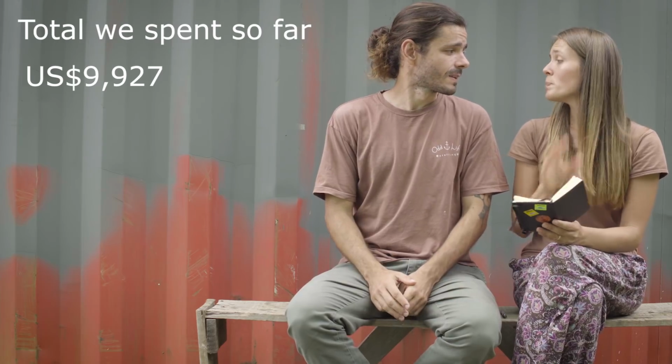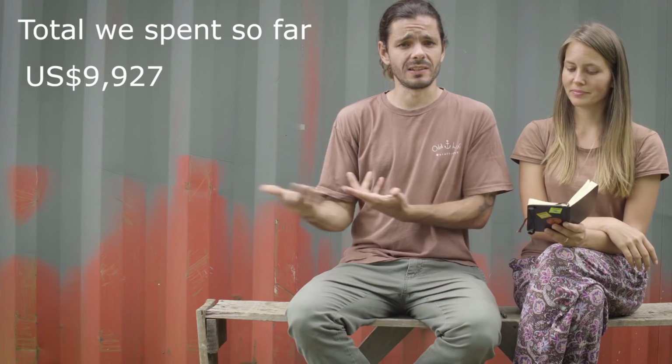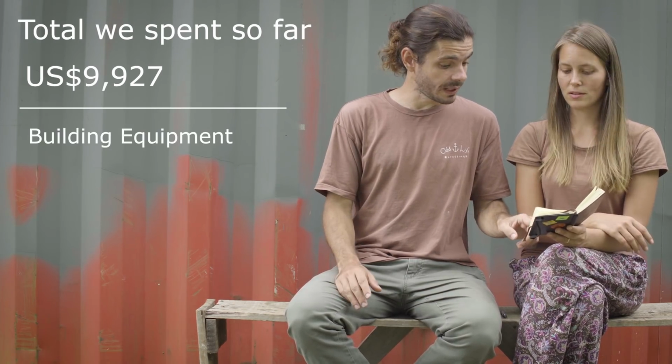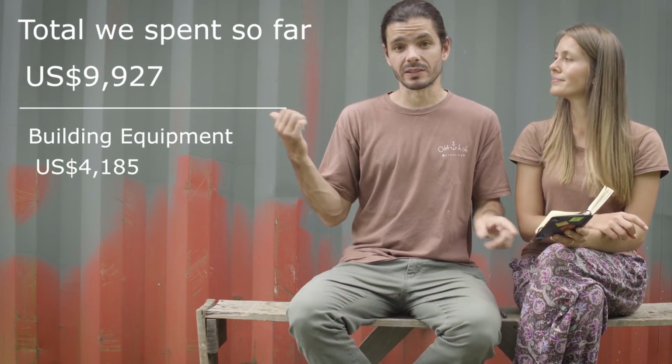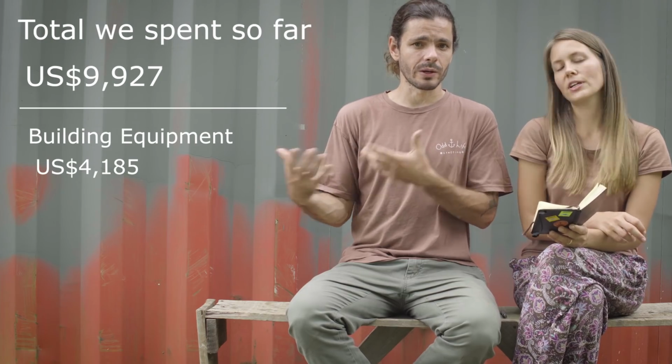And about the equipment. Oh yeah, we bought all our equipment. It's not fair to add this price of equipment on the house, but just so you guys know, we spent $4,185 in equipment, but that's all things that we can sell later when we finish the house.